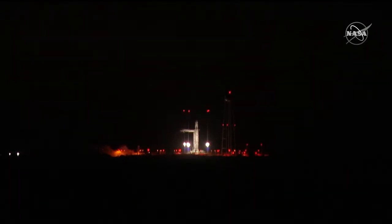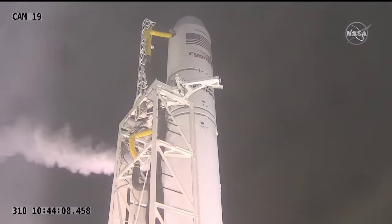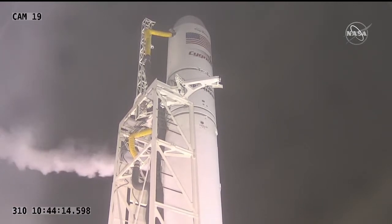This cargo spacecraft was set to deliver more than 1,200 pounds of cargo to the astronauts living aboard the International Space Station. Includes fuel, scientific experiments, and tools that they'll need. However, the International Space Station is stocked for several months in advance of additional cargo, so a delay like today will not be a significant setback to the crew.